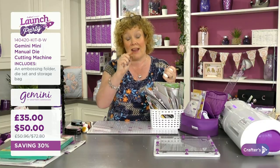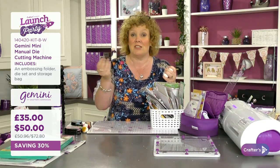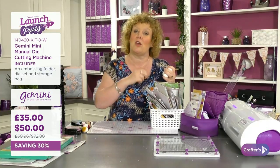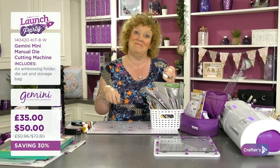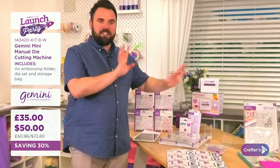So what we did is put that extra little shim in, which means when you're using your 2D folder, you pop that in and it just gives it a little bit of an oomph up so that you get your 2D embossing as well. Wonderful. So you've got that included as well, as you would expect. So that's everything you get as standard.